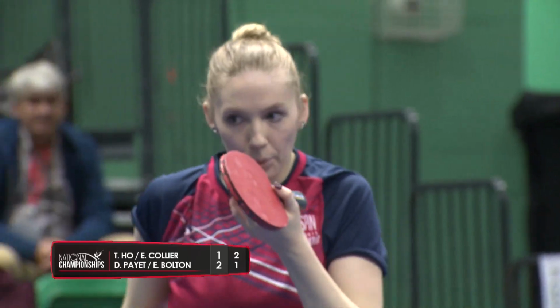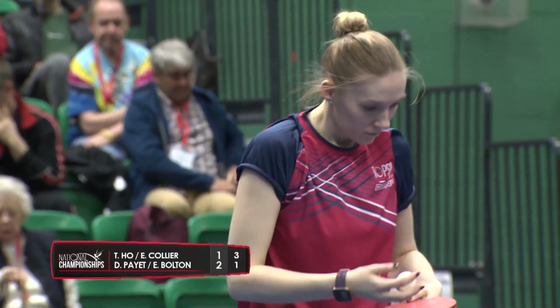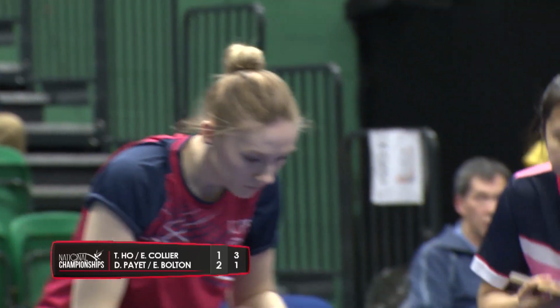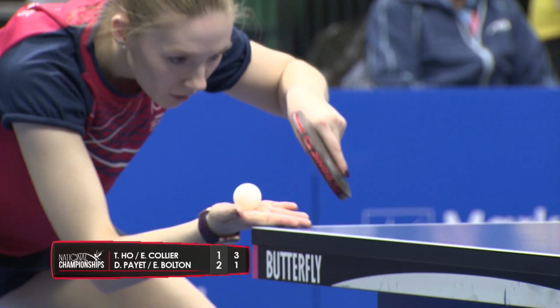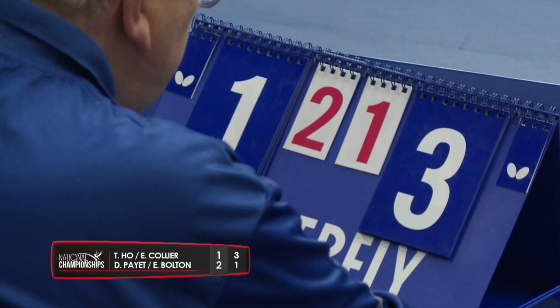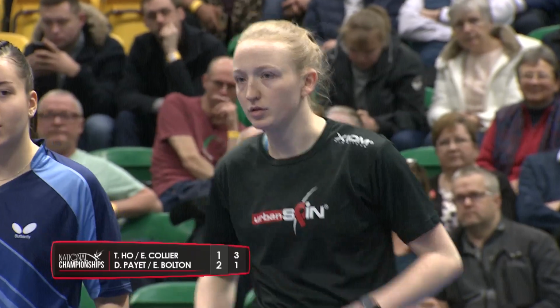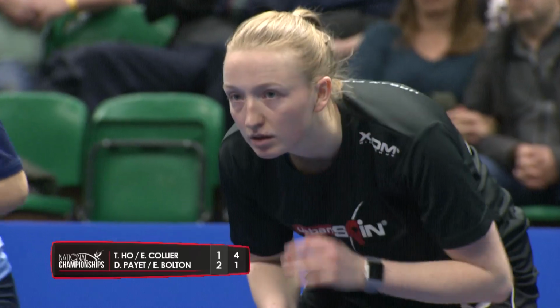3-1. I think this game as well is a real good test of mentality for both pairs in different ways. How Evie and Tintin can bounce back after that last game, after they lost it very comfortably. But then also for Denise and Emily, just not to take their eye off what they're doing right now, not to be thinking about that title. It's not there yet. They've got to stay focused on what they need to do.